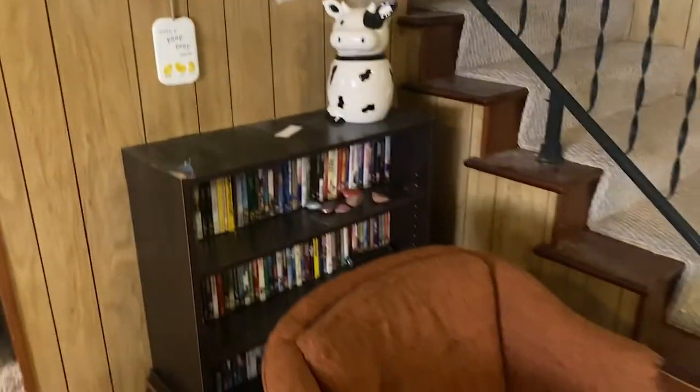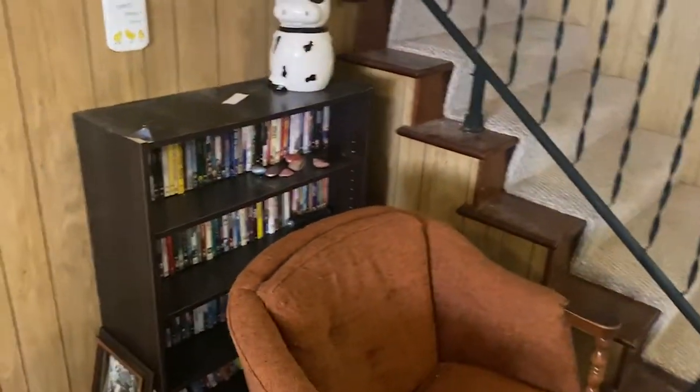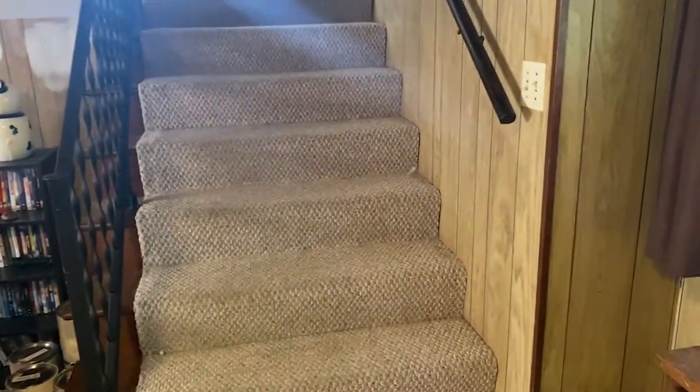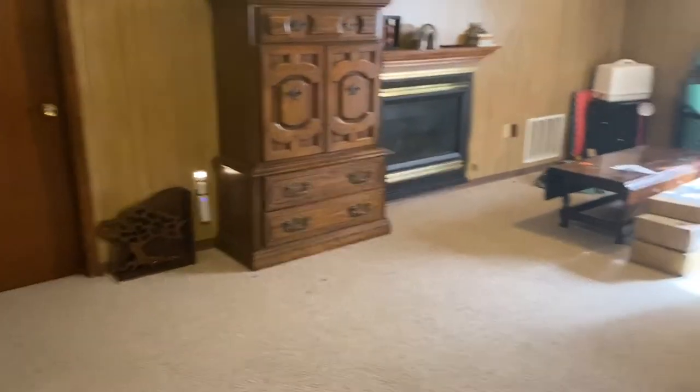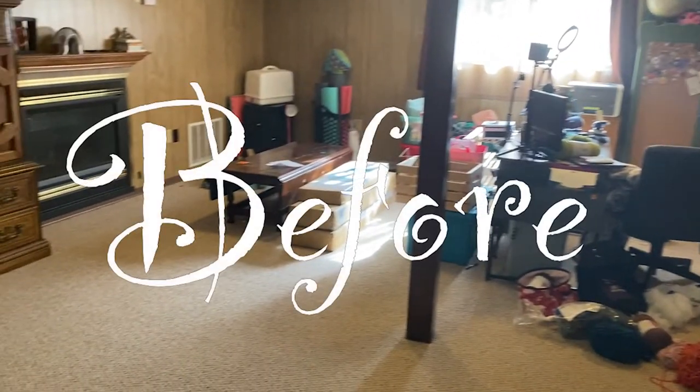And then the small shelf of DVDs that I can't let go in case of storms knocking out the internet or something. I don't know. I have hoarding tendencies. And that's the family room before.